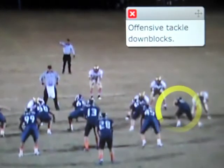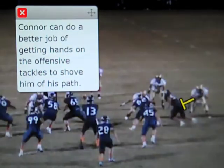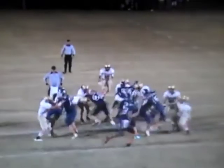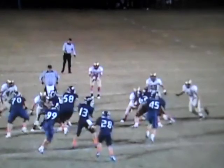Okay, so this right offensive tackle, he down blocks on our defensive end. So Connor here, he doesn't get his hands on him and doesn't redirect him like he should have. He could do a little bit of a better job of doing that. But what he does a great job of is coming inside here. He closes and he wrong arms the fullback in this case. It's a fullback coming to kick out the defensive end, and he closes up the gap here, and we make a play at the line of scrimmage.